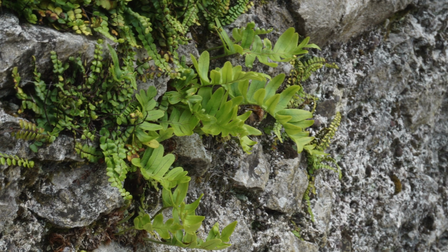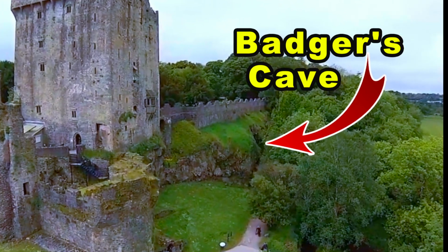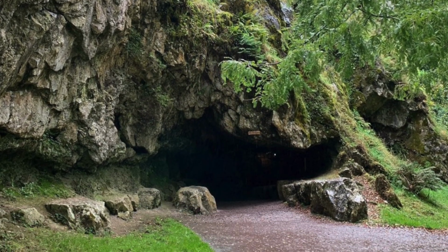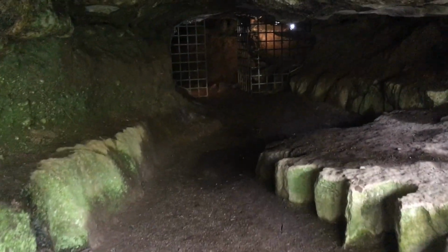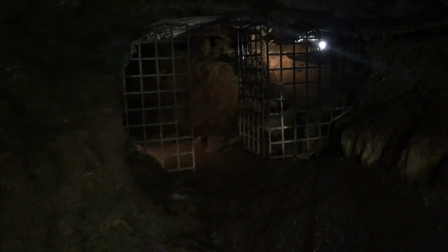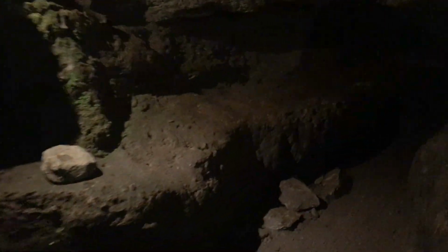Let's head over there and check it out. Here we see the entrance to Badger's Cave, through the grassy knoll on the other side of the castle gardens. It is thought that this cave was used as an escape route when the castle was under siege. Legend has it, the cave forks off into 3 different directions, which can lead for miles into nearby towns. Much like the dungeon, though, these caves are mostly inaccessible today.